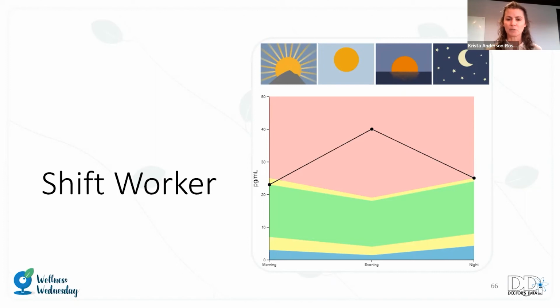So in a non-shift worker, an elevation like this could be due to too much phytomelatonin exposure the day of testing, because it wasn't so high in the morning, but maybe they were consuming a lot of foods rich in phytomelatonin that day, which could skew the results.